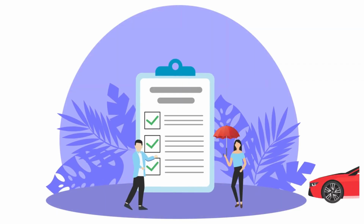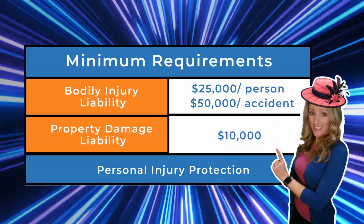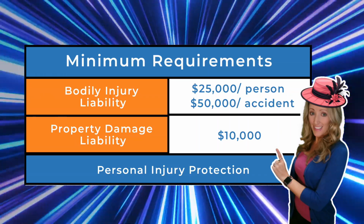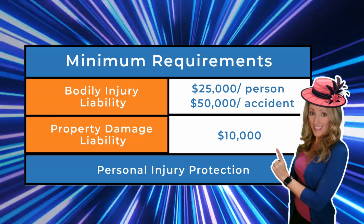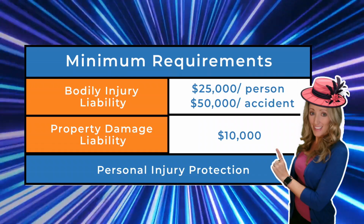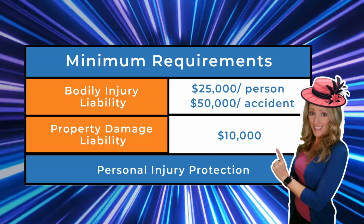Before we wrap up, let's quickly review the key takeaways to help you make the best car insurance decisions in Delaware. First things first, meet the minimum requirements. To legally drive in Delaware, you need at least $25,000 per person and $50,000 per accident for bodily injury liability, $10,000 for property damage liability, and personal injury protection (PIP) coverage.